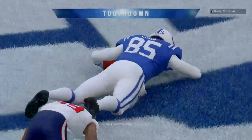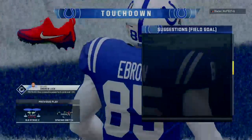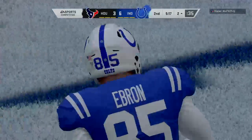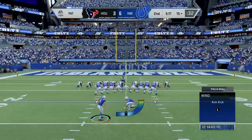And he's got his tight end. That's Ebron, and it's a Colt touchdown. From 6 yards away. And the Colts have taken the lead. That's almost just not right.